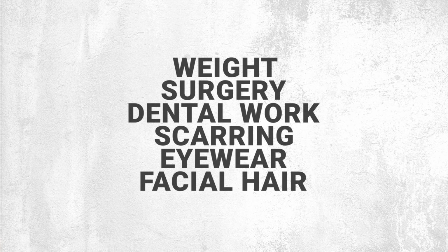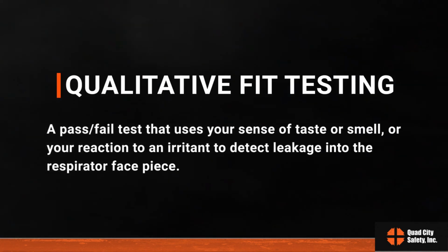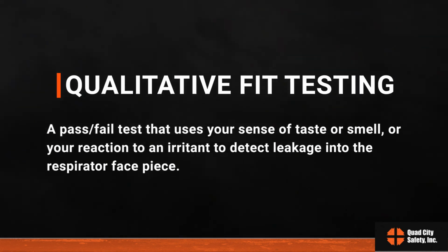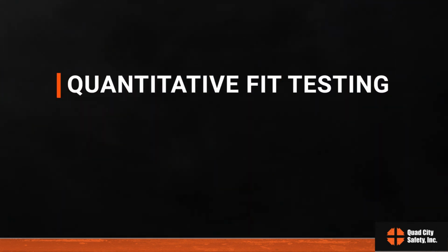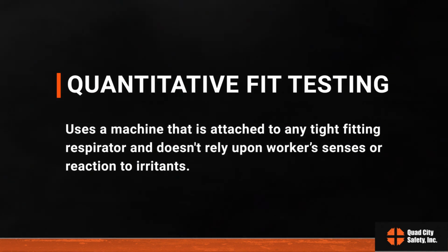There are 2 types of fit testing required by all NIOSH-approved respirators. Qualitative fit testing. This is a pass-fail test that uses your sense of taste or smell, or your reaction to an irritant to detect leakage into the respirator facepiece. Quantitative fit testing. This uses a machine that is attached to any tight-fitting respirator and doesn't rely upon workers' senses or reaction to irritants.